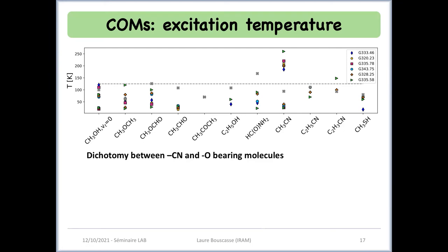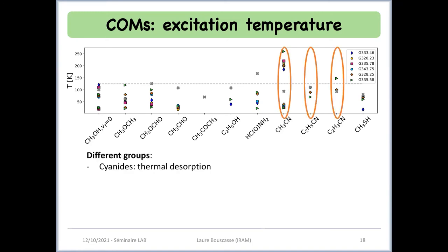And we see that the size of the emission is extremely compact and close to the protostar. And this is also what we saw in the ALMA data from TIMEA, that the cyanides are extremely compact around the protostars, while the O-bearing molecules and CH3SH have a lower temperature and have larger size of emission. So we see a difference between the cyanides and the O-bearing molecules. And if we look at the desorption temperatures, we see that the cyanides have a higher temperature in the warm gas. They have a higher temperature than the desorption temperature. So we can assume that they desorb through thermal processes.